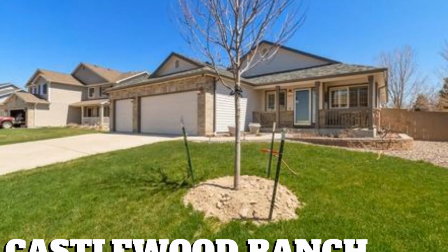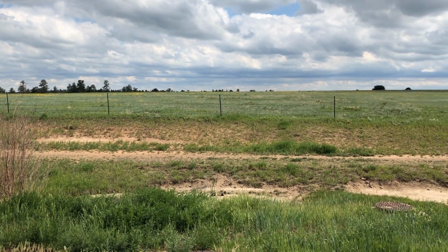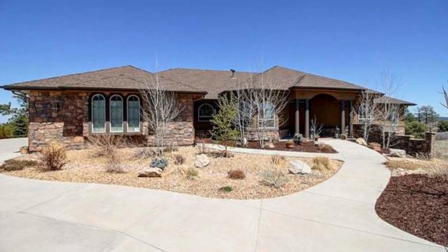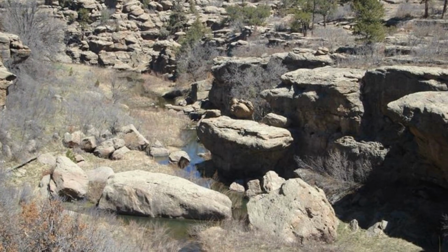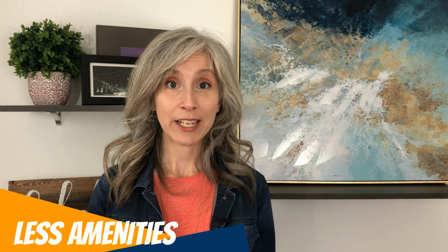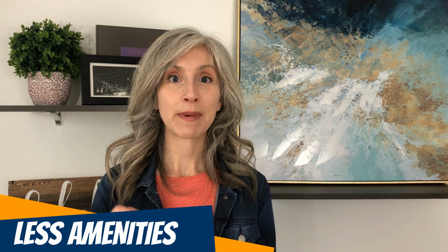All right, if we head to the east side of Castle Rock, we've got Cobblestone Ranch and Castlewood Ranch. Castlewood Ranch is really one of my very, very favorites. It is the ultimate in quiet and serenity. Most of the homes are on cul-de-sacs, and that cul-de-sac opens up to open space that is attached to Castlewood Canyon. I love it out here. That area is not big on amenities. You're not gonna get loads of trails, pools, lots of parks. It's really about the lifestyle of your home, the cul-de-sacs, getting with neighbors, having quietness off to the side because a lot of them are on open space. But if you want something that's a little bit more peaceful, this is the spot for you.